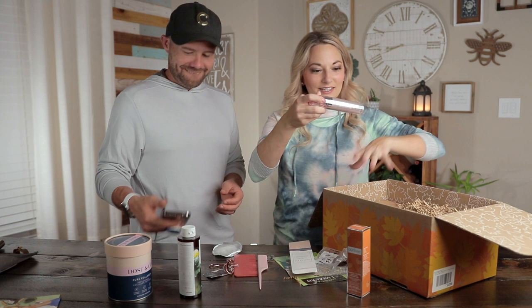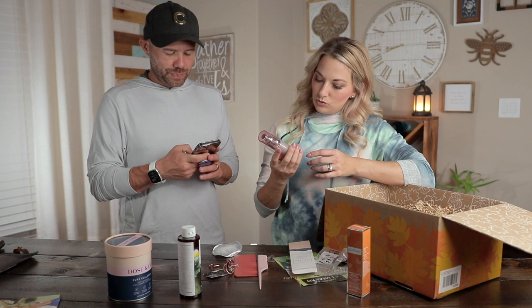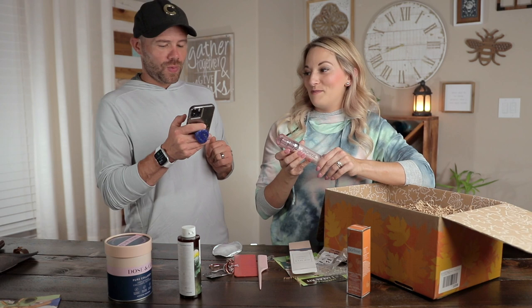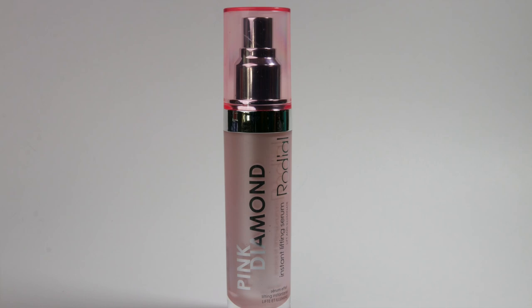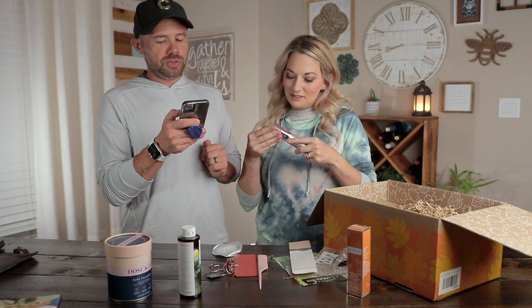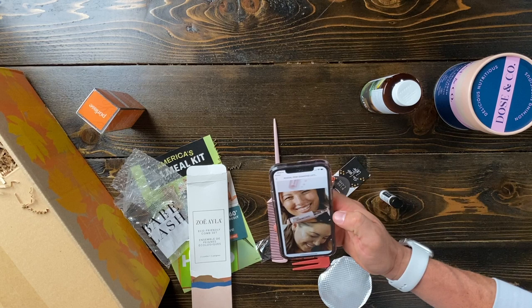That's the one. So this is also something that I chose. That is Rhodial Pink Diamond Lifting Serum, valued at $135. Crap. I wasn't expecting that. This powerful cocktail of vitamin C and ChromaBright technology helps even the skin tone and brightens the complexion. Contains diamond powder, promotes a smooth and radiant complexion, works to reduce imperfections and brighten the skin, and is also female founded. Oh, that's the same chick, and she's loving it.